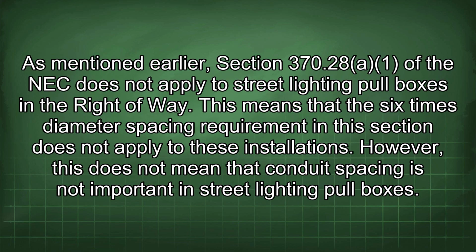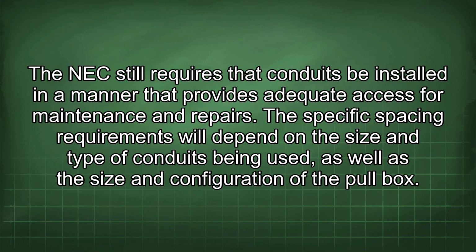As mentioned earlier, Section 370.28 of the NEC does not apply to street lighting pole boxes in the right-of-way. This means that the 6 times diameter spacing requirement in this section does not apply to these installations. However, this does not mean that conduit spacing is not important in street lighting pole boxes. The NEC still requires that conduits be installed in a manner that provides adequate access for maintenance and repairs.